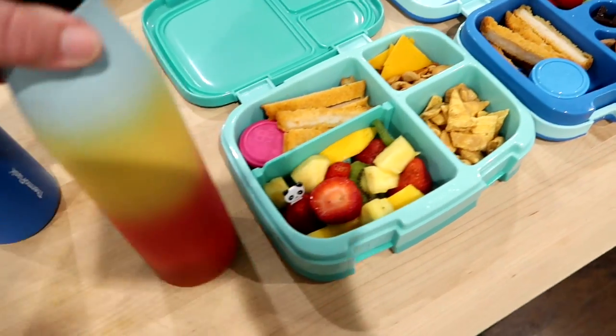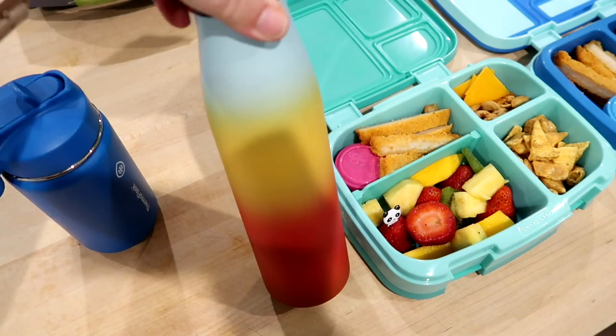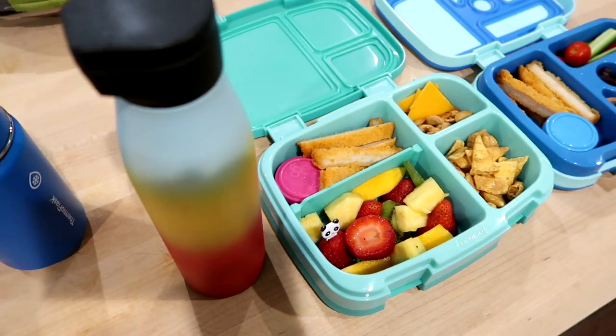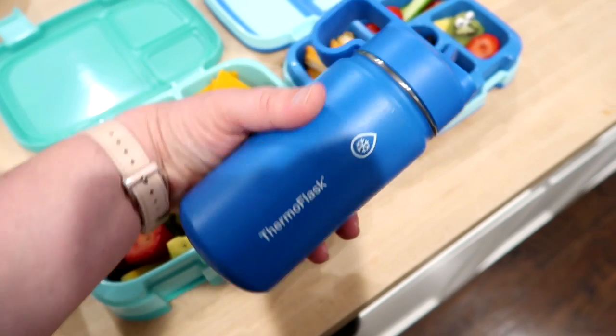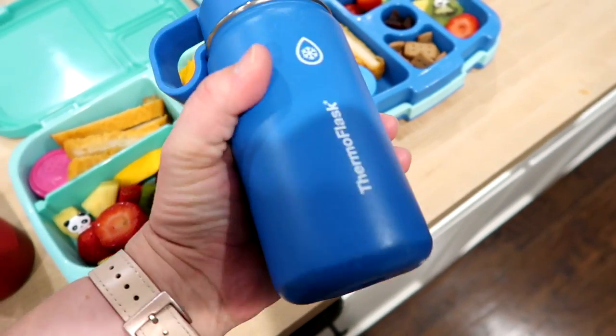And then obviously they are taking their water bottles. So this is Kira's. We got this for her at Starbucks. And then this one is Connor's. It's a thermo flask. And that's the kind that he likes to take.